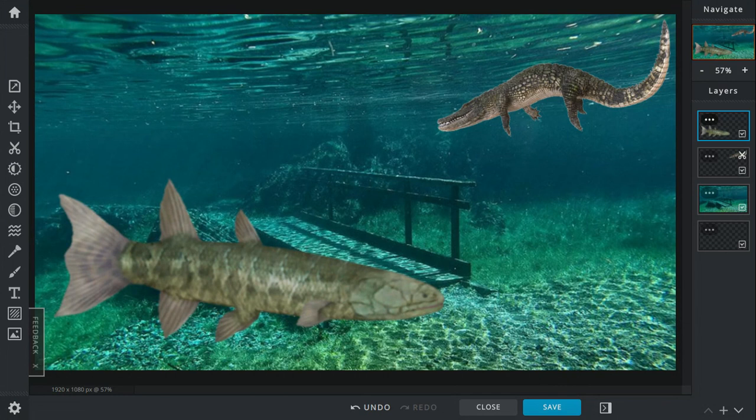Now, let's compare the weapons, jaws versus jaws. The jaws of the American alligator have a strong enough bite force to crush through bone. But the jaws of the Hyneria are pretty strong too, and their teeth are made for ripping through flesh. But in the end, the American alligator gets the advantage here.